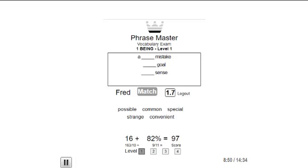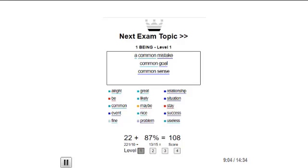The format of exams is the same as the quizzes, but the exams only contain 15 questions. Exam scores are also based on percentage of correct matches and a time bonus. At the end of an exam, its 15 words are displayed with the same full and empty squares to indicate which words were matched with their phrases. Clicking on the words will similarly display their phrases.